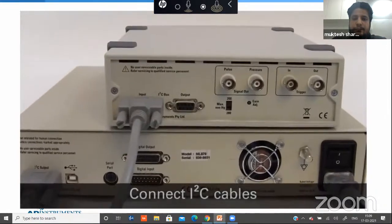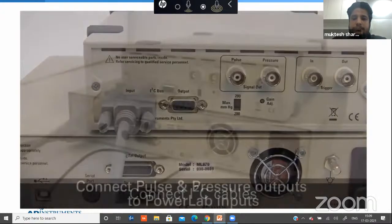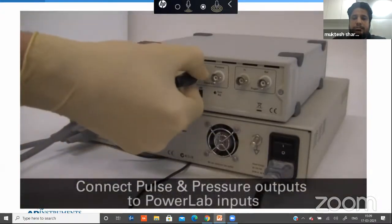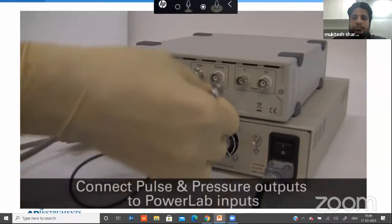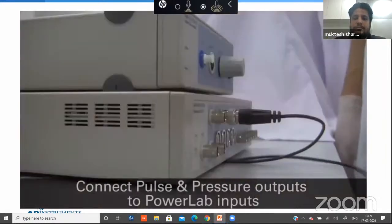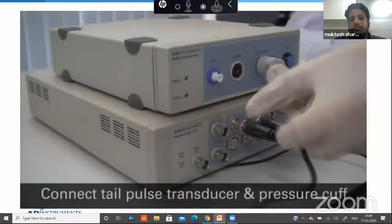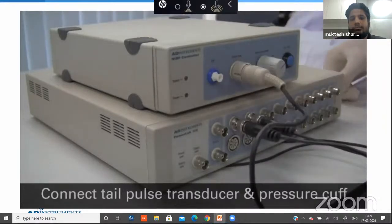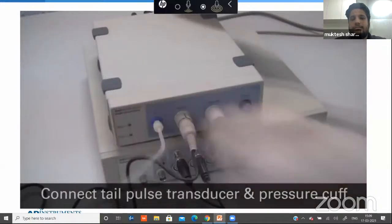Connect the I2C output of the PowerLab to the I2C input of the NIBP controller. With BNC cables, connect the pulse signal output on the back of the NIBP controller to one of the analog inputs on the front of the PowerLab, and connect the pressure signal output on the back of the NIBP controller to another of the analog inputs on the PowerLab. Connect the pulse transducer to the pulse input connector on the front of the NIBP controller, and connect the pressure cuff to the cuff connection.